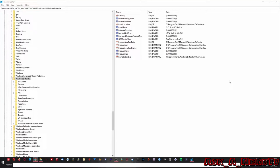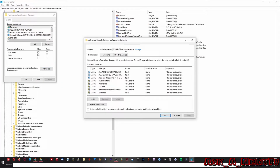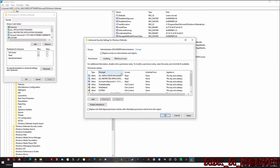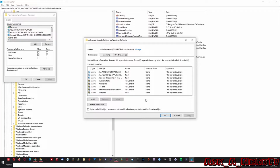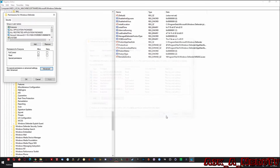After doing that, the next thing you want to do is make sure that you have permissions to edit this. So you're going to right click on Windows Defender, left click on permissions, click on advanced, and then your owner, you're going to change it to administrators. Check the name, click OK. Check the box that says replace owner on subcontainers and objects, then click apply. Next thing you're going to do is click on administrators. You're going to go to edit and check this box right here for full control. Once you do that, click OK. Then click apply. Then click OK, and then click OK again, and you should be done with that part.